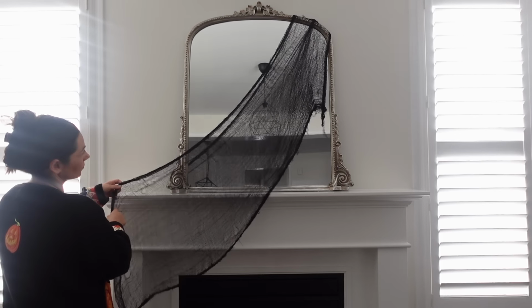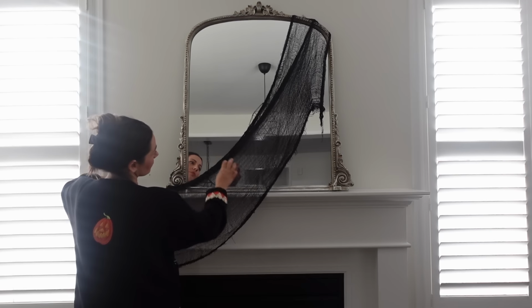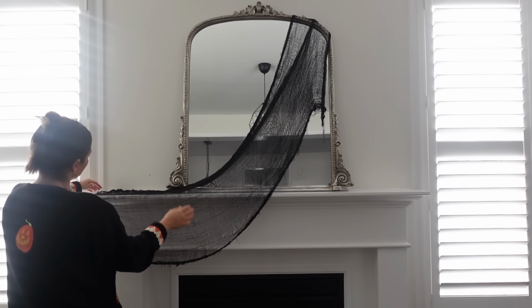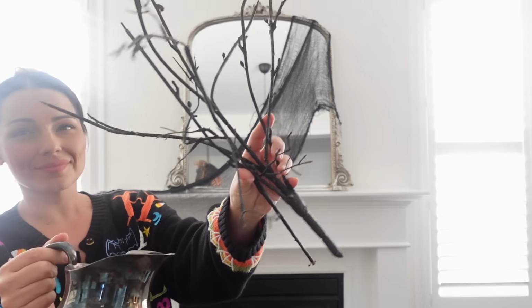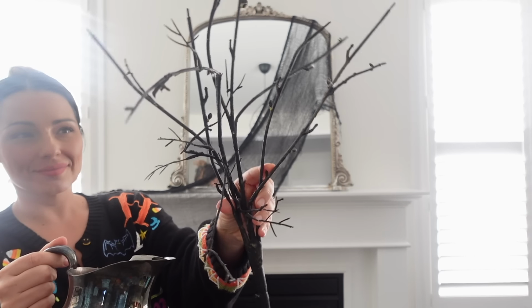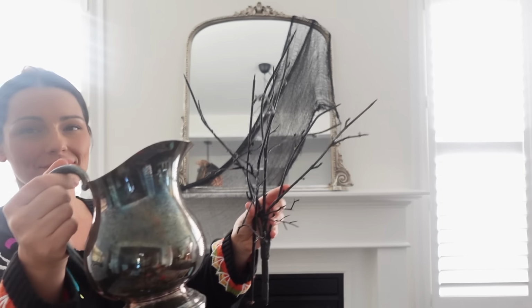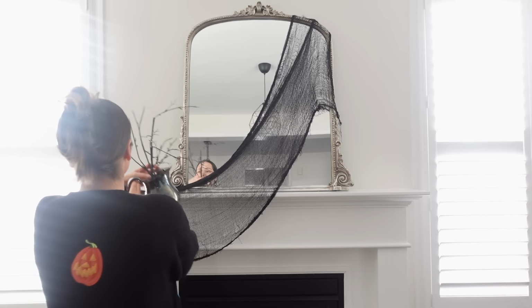Starting off with some creepy cloth. This I just found at Dollar Tree several years ago. I have seasonal bins that I keep and pull from year after year, and then I like to add a couple new things here and there, but this is something that I've had for a while along with this combination. So it's a thrifted pitcher. I love the color of it. It feels very old and worn.